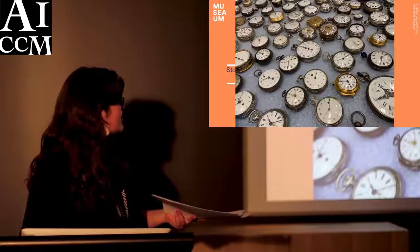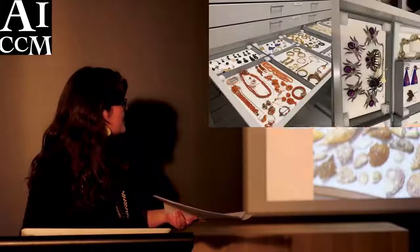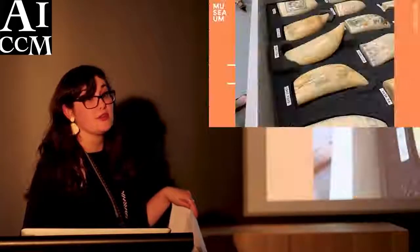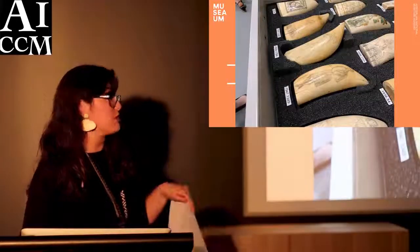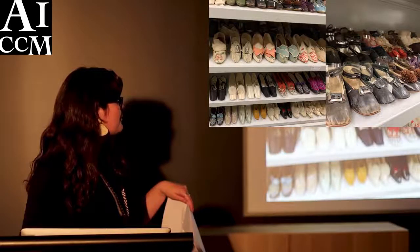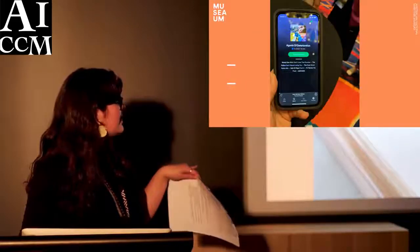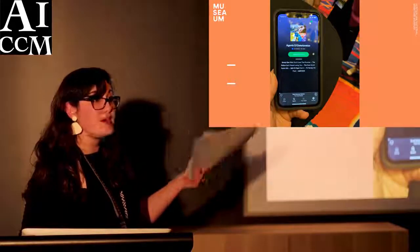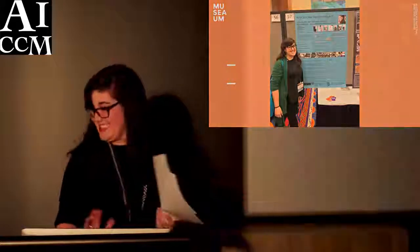I'm going to just scan through these really quickly. I got unprecedented access to storage facilities of a lot of places, and everyone was incredibly generous with their time and knowledge. So something for everyone. Some really interesting housing. Someone who created the Agents of Deterioration playlist on Spotify. And that's me with my poster, so thank you very much.